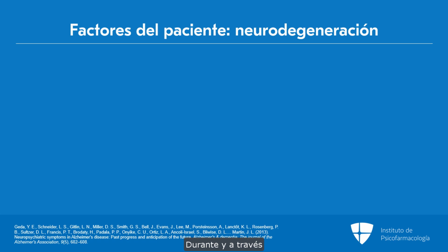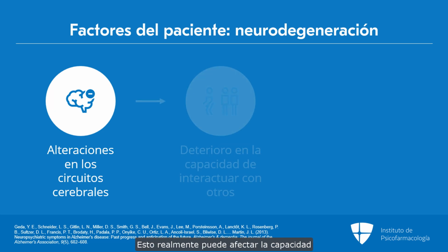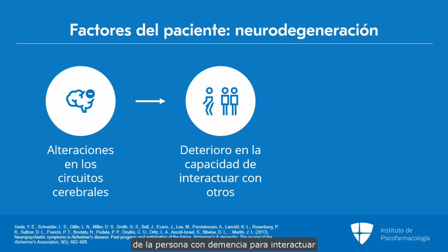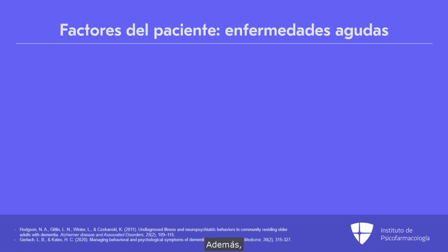So during and through the neurodegeneration that happens in Alzheimer's disease and related dementia, there's disruptions and breakdown in the brain circuitry in centers of the brain that are involved in emotion and cognition. And this can really impair the ability of the person with dementia to interact with others and interact with the environment. And this can really lead to a situation where the person with dementia has a lower threshold for stress in an environment. There are also other person with dementia factors to consider.